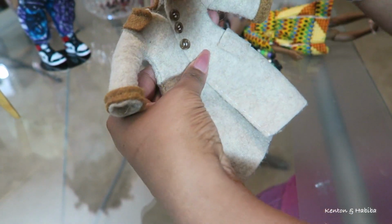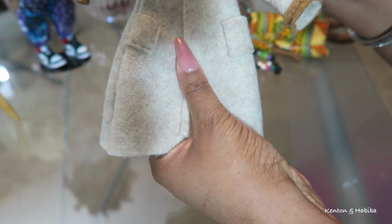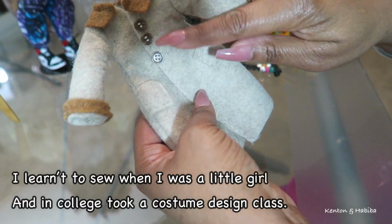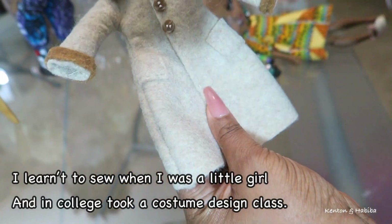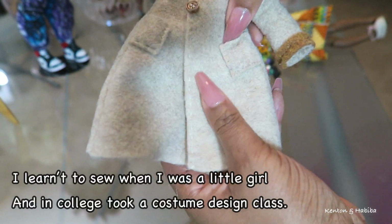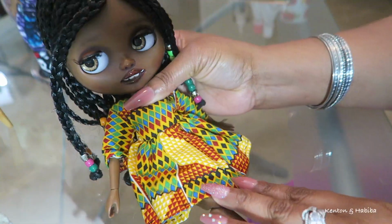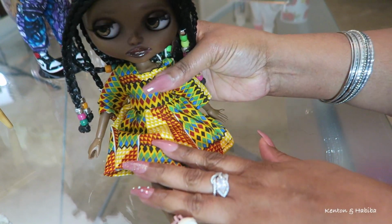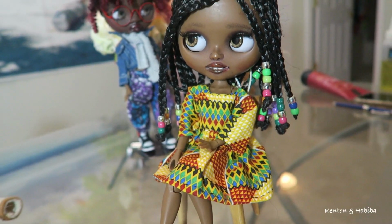How cute is this handmade coat, right? I stitched this probably about 2 years ago. This is hand stitched, made with felt. It's got buttons on it, it's got a collar, it's got even functional pockets, as you can see. So this is her in her dress. So that's what she looks like in that kente cloth dress.